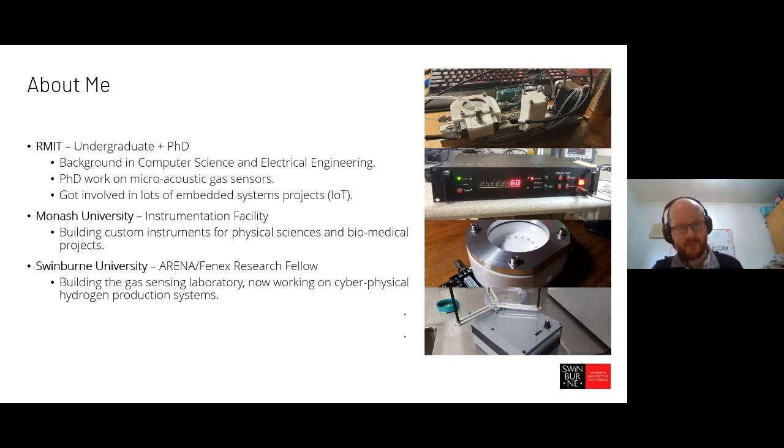And then nowadays, I'm at Swinburne, so I came in, as Elias mentioned, on an ARENA project, building the gas sensing laboratory, and these days I'm working on hydrogen production systems. So we're looking at establishing a small lab scale production setup at Swinburne in order to better understand how we can model such systems in software in a way that's useful to the running of real world systems. The laboratory that we want to set up at Swinburne is going to integrate quite a bit of what we're going to talk about today in terms of test and measurement and verification, with the idea that it will help us build systems that better reflect the real world.